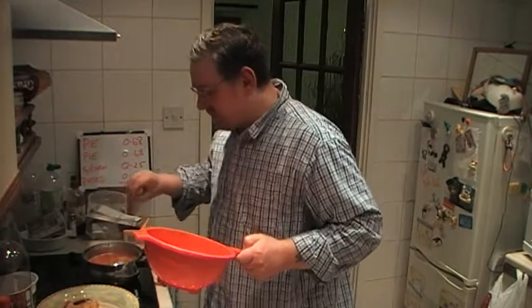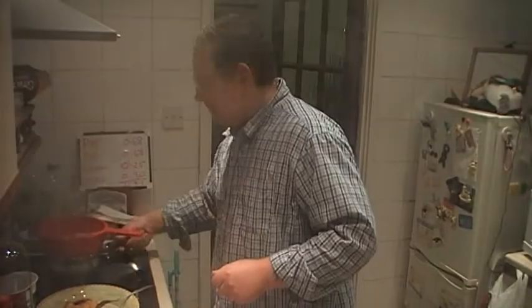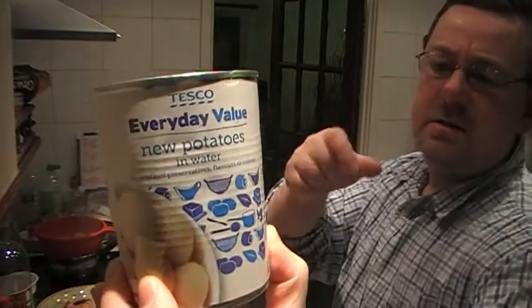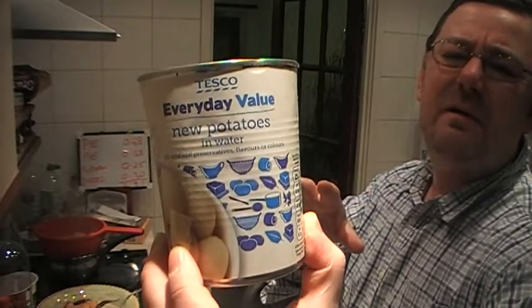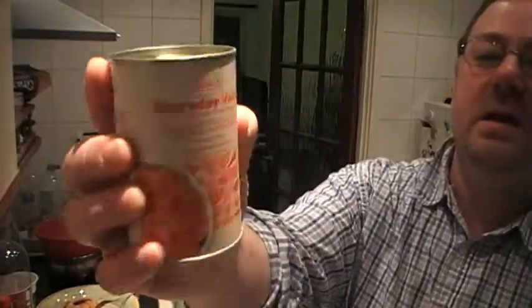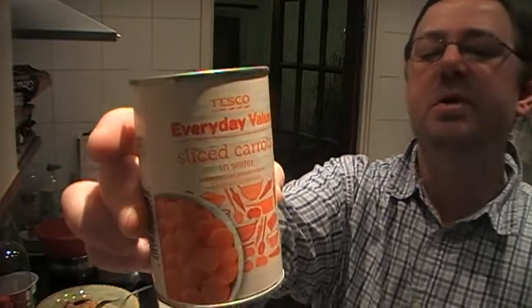And also, in the way of vegetables, I'll show you the packet in a moment. I've got Tesco's own brand, everyday value, cheapest on the shelf potatoes. It was a little while ago that I bought these. If memory serves, these are approximately 30p a can, maybe as much as 35, but I really can't remember. But they're in the area of 30p. Now these cans are approximately 17 to 20 pence. Different shops, Sainsbury's, Tesco's, they all have slightly different prices for the same product, but these are approximately 20.